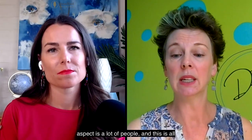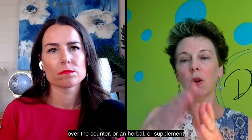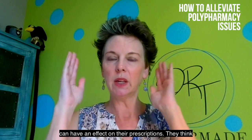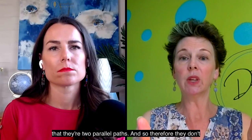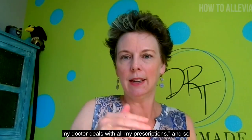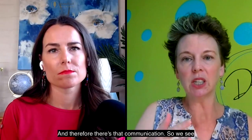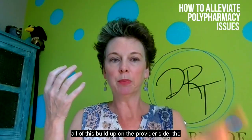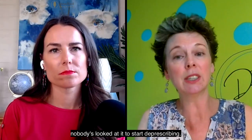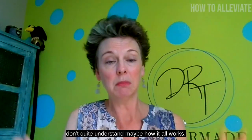The other aspect is a lot of people, and this is all ages, don't believe that anything over the counter or an herbal or supplement can have an effect on their prescriptions. They think that they're two parallel paths. And so therefore they don't even think to mention it because it's not a prescription. My doctor deals with all my prescriptions. And so it doesn't even faze them to share that information. And therefore there's that communication gap. So we see all of this buildup on the provider side, the patient side. We haven't had medication reconciliations. Nobody's looked at it to start deprescribing. We have a lack of communication and we don't quite understand maybe how it all works.